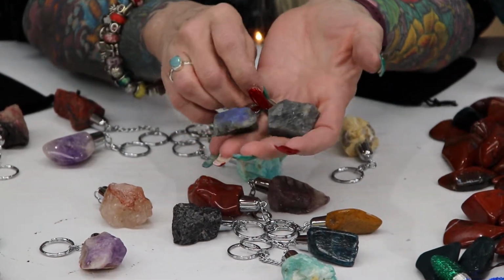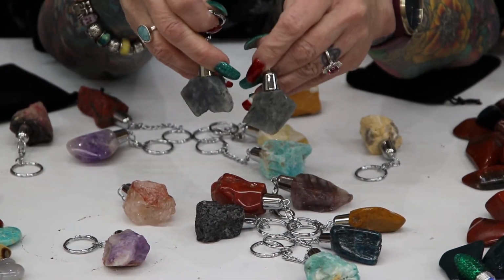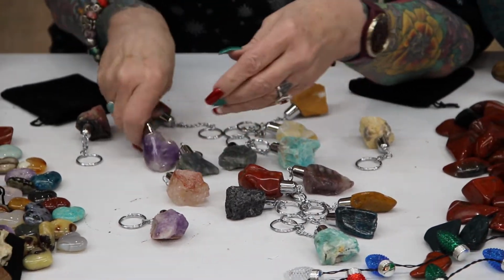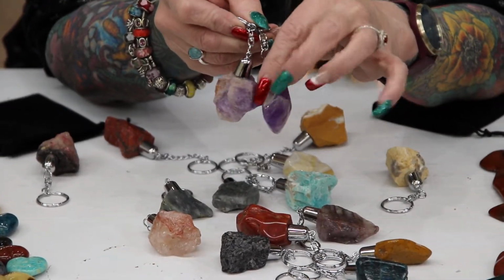Anyways, I'm not going to take a whole bunch of time. They really do have gorgeous flash. You guys know us, you know our labradorite. It's not dead. This is flashy stuff. We have 2 examples of the really pretty amethyst for you. We've got the rough piece and the polished piece.